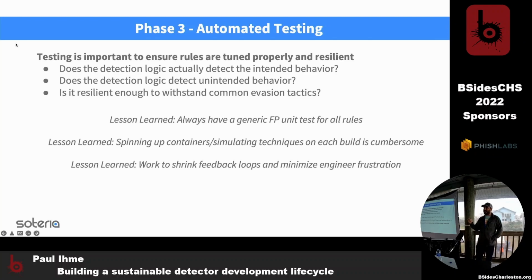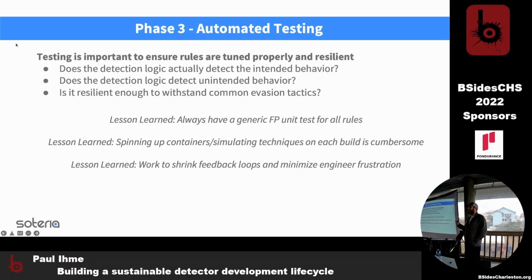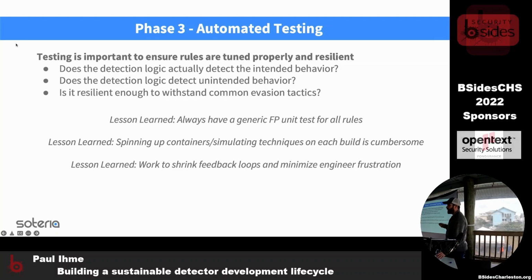So, unit testing. For anything that we're going to put into production, we want to know, does it actually detect the thing that we're trying to detect? Does it detect unintended behavior? And then is that unintended behavior going to be so noisy that this becomes useless, right? Is it going to be resistant to super high numbers of false positives? And then is it resilient enough to withstand behavior evasion tactics, right? If you just change the camel casing of this command, is it just going to break everything, right?